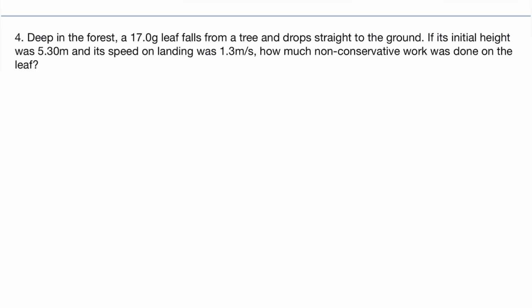So number 4. Deep in the forest, a 17-gram leaf falls from a tree and drops straight to the ground. If its initial height was 5.3 meter and its speed on landing was 1.3 meters per second, how much non-conservative work was done on the leaf? So this question is asking for non-conservative work. And if you forgot what that was, it's basically just other forms of work.